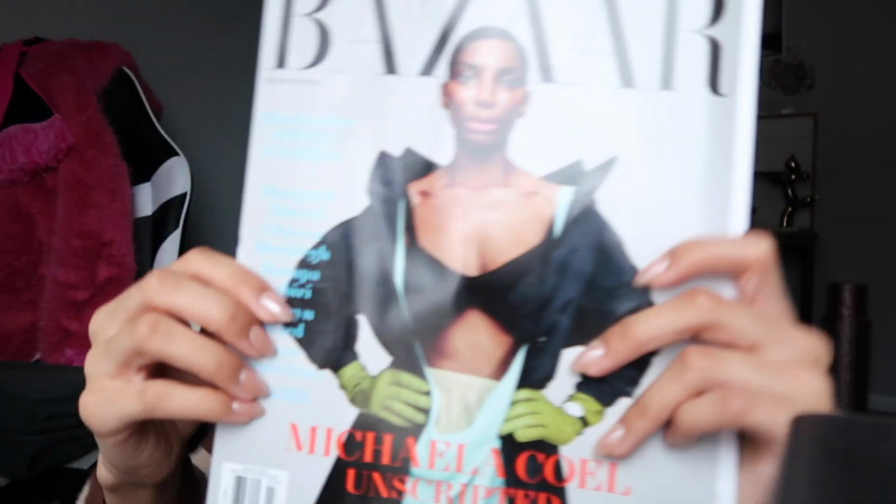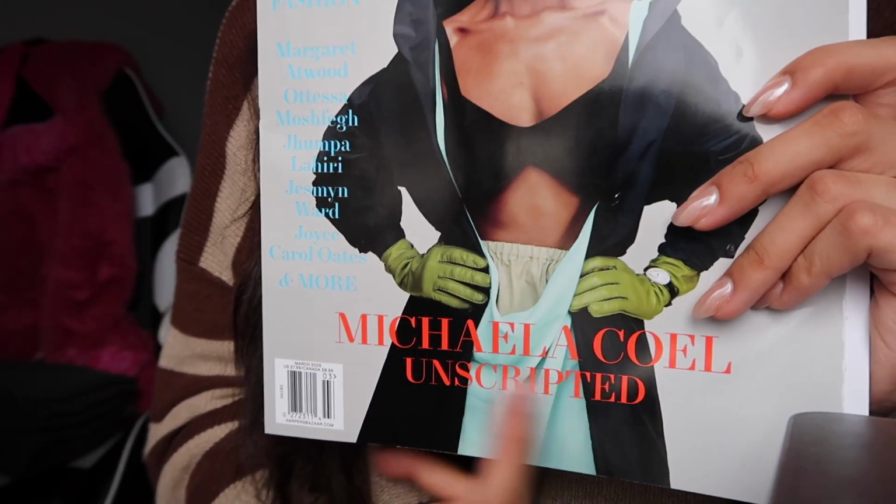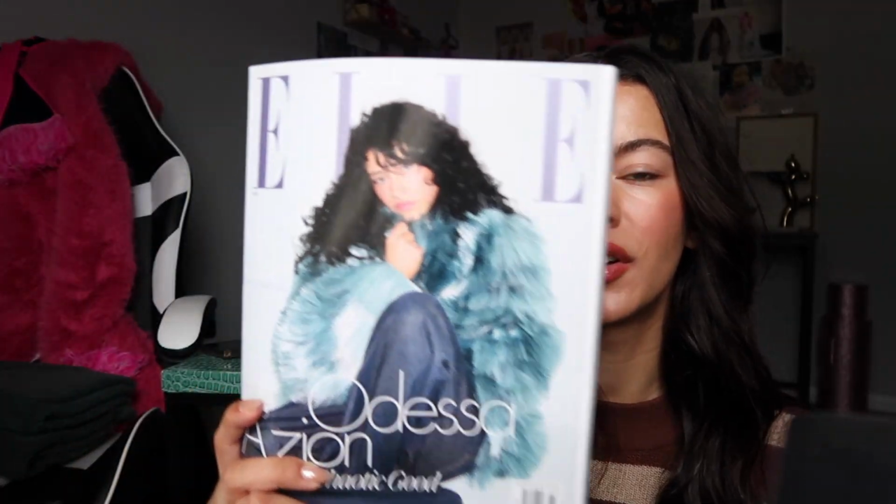And I just love glossy magazines so much that this is all it takes to sell me, is some good styling and the colors. I mean, look at the blue over here in hand with this neon-y bright orange. This is just fabulous. I've been seeing Odessa everywhere, and so I'm especially excited to read this one again. This is March 2026, and I think that the colors are beautiful.